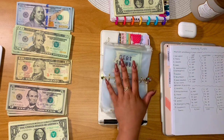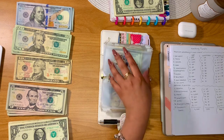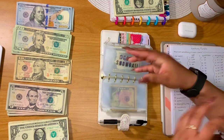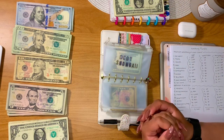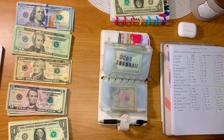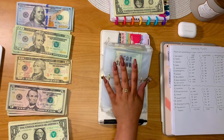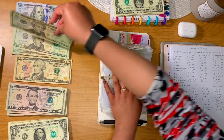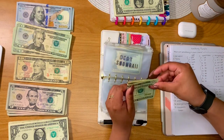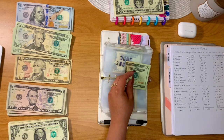So the next category is Debt Snowball, okay? Debt Snowball is just saving money in case there's another debt or something that I have to pay that is unexpected, okay? So I added this category barely this time, so we're just gonna add 20 bucks to it, okay? $20. So perfect.